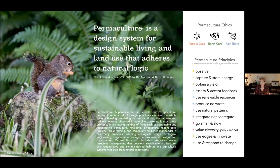This little guy, this little squirrel, his name is Spot. He lives here with us. He's three. He's a baby here.